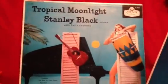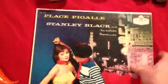The records. Playing is Stanley Black, Tropical Moonlight. And then, I'm not even going to try to pronounce this. It's French songs. But it's got songs that, if you watch my videos, you know I love. I mentioned Autumn Leaves, La Mer, and this has La Vie en Rose on it. Awesome. And that's what's playing.